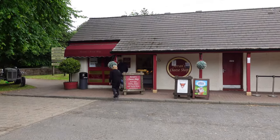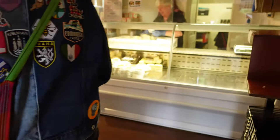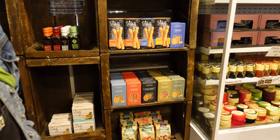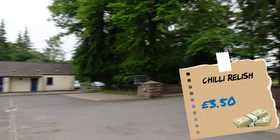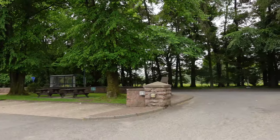So this is the Arran cheese shop. Cheeky chili, really. You want that? So that's what you wanted. You wanted chili jam. We got chili jam. Got my chili jam, guys. Well, it's made on site. Didn't get any cheese though, because it was like £5.50 for a wheel, which is ridiculously expensive for cheese.